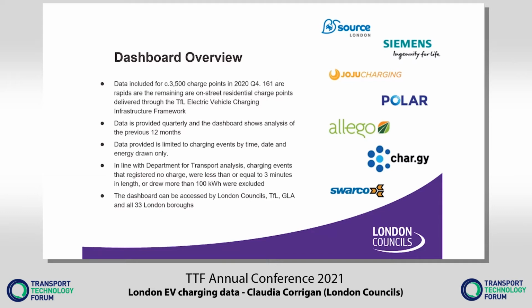The data is provided quarterly, and that was the requirement as part of the framework. And it's been provided since October 2019. So we have 15 months of data in total. The last set brought us to the end of 2020.